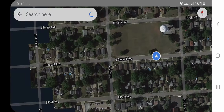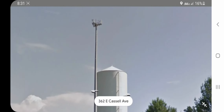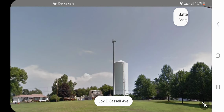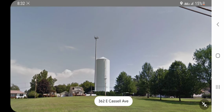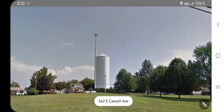I see no change. This is 2011 Street View, and there's the old tank. Wait a second. Is this? Oh crap! I think I know what this is. I remember seeing this crazy news story about a water tower that was being replaced, and instead of it being torn down and recycled, they were actually selling it as a house. They were selling it to the public. So yeah, somebody actually bought it. They probably turned it into a house too.